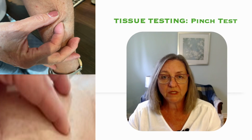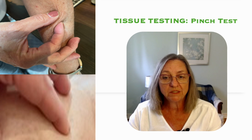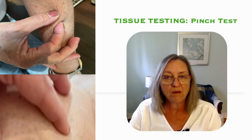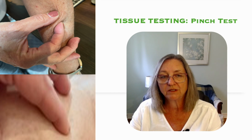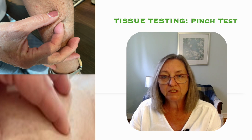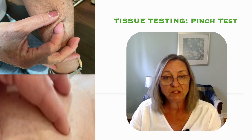Okay, so we went over the congested areas, and you've just done your tissue testing to find any watery, doughy, or firm areas. Now we're going to do a pinch test. Take your thumb and first finger and place them on a spot on your arm. Now bring your fingers together and gently gather the tissue between your fingers. Can you grab a small amount of tissue between them? If you cannot, this confirms tissue congestion and underlying skin changes.